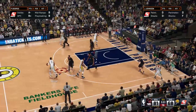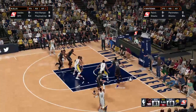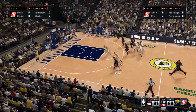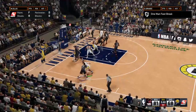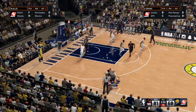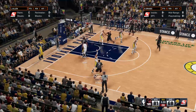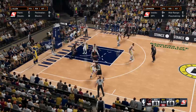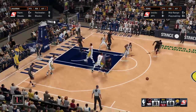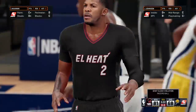George with the ball. And it's Johnson picking him up. Kicks it out to Ellis. Beyond the arc. The shot is off. And Miami the other way now. At one point, they led by 16. Ellis against Dragic. Shot clock at 6. Fade away, and Allen with the block. And they force the shot clock violation. Great D.